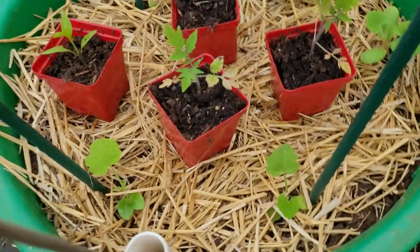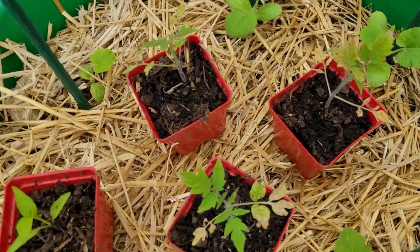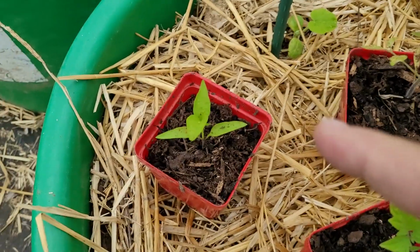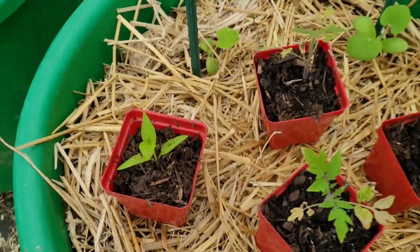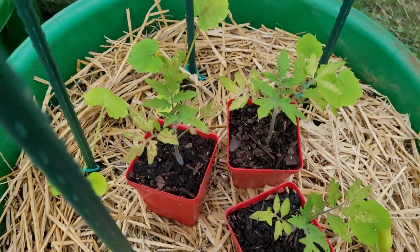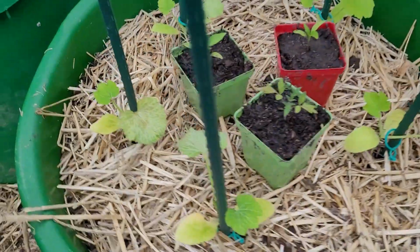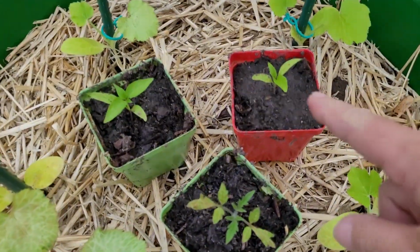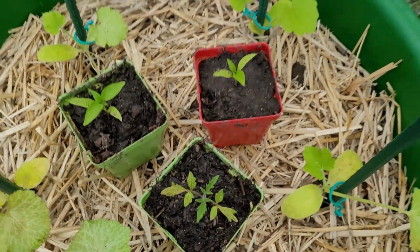Here's some more. Surrounding in the plant is the squash, but those are the tomatoes that came from that tray. I don't know what this is. Here's the zucchini, and also surrounded by tomato plants that I transplanted in the bigger containers. And here's some more zucchini, and transplanted these. I do not know what that is. That's a tomato. I think these are peppers.